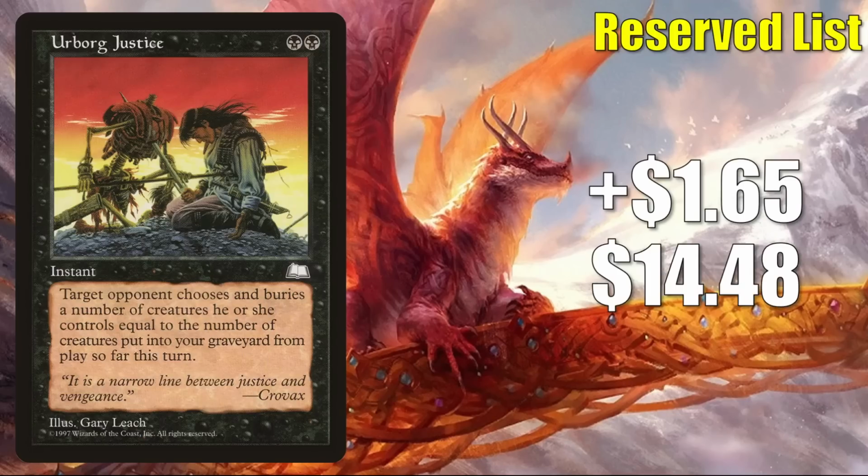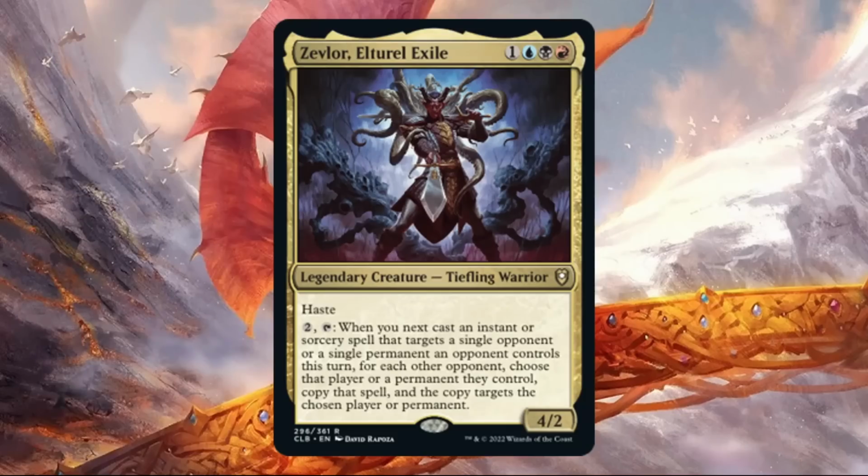Number 6 is Urborg Justice, up $1.65 to $14.48. That is a 13% increase. This does see a tad bit of Commander play right now, but I do think this is a speculative pickup for a Commander build around a new card. And that card is Zevlar Altural Exile from Commander Legends. Again, remember Urborg Justice is on the reserve list, so it doesn't take too much to move it.